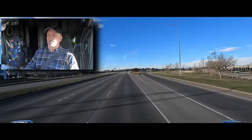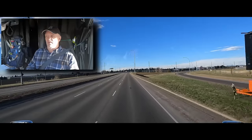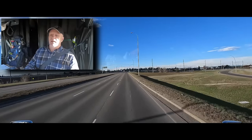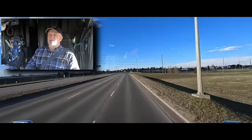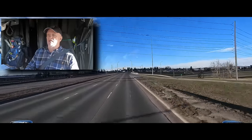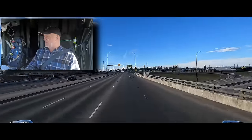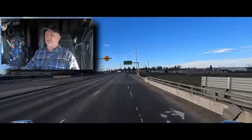I'll have to let our dispatch know if they ever do a load like that. Probably we won't. But to be prepared that that could happen. All right, so back on the Glenmore Trail, going back up to the truck stop, and we'll park it there. I'm going to be there probably for the day. I don't think I'm going to get a reload today. If I do, I'll be absolutely shocked.